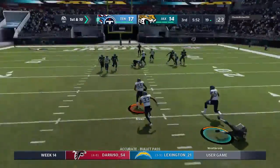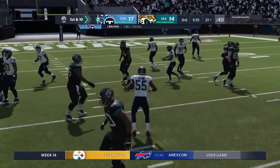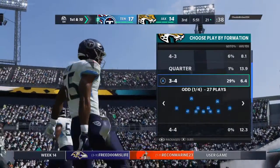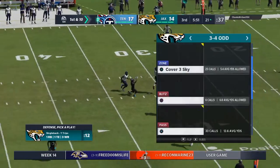My God. Throw for Westbrook, but it's intercepted. Picked off at the 28, and he's going to return it to the 21-yard line. That one is going to sting. First play of the third quarter and a turnover.